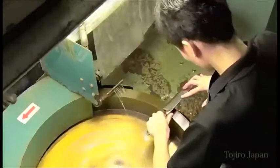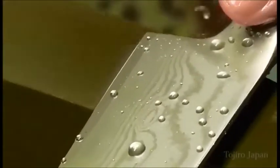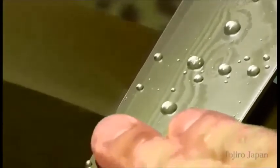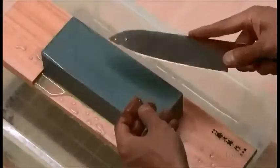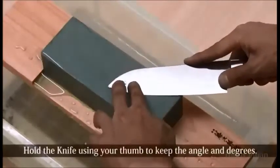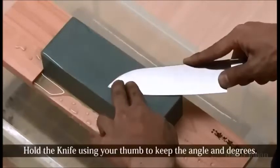If you sharpen narrower than the width of koba, you will get more sharpness, but lose durability. If you make it wider, you will get more durability, but lose sharpness. Keeping the knife's angle on the whetstone is important. You have to hold the knife using your thumb to keep the angle and the degrees.